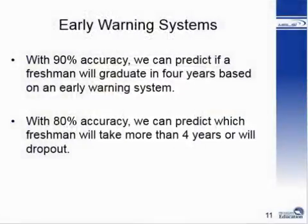Early in a student's high school career, we can predict with decent accuracy whether the student is on track for graduation or likely to drop out or take longer than 4 years to graduate. We can do this by using an early warning system.